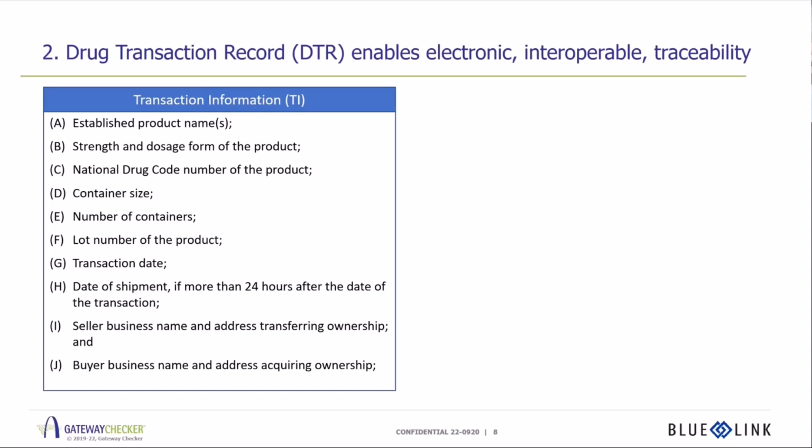For the course of this presentation and the ones that follow, we're going to make this much simpler. We're going to refer to all of that as the DTR, the drug transaction record. And that's going to mean the following. First will be the TI, and the TI identifies the specifics of the exchange taking place. Accountability at the product identification level, a good, clear understanding of the buyer and the seller, as well as the date and the time that these things occurred. The items listed here on your screen, from A through J, these are the specific requirements in the DSCSA law.